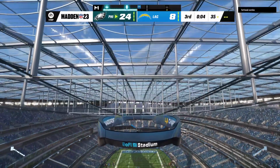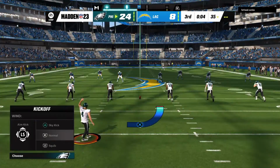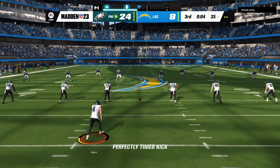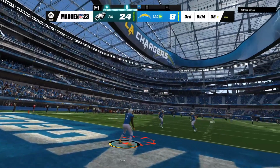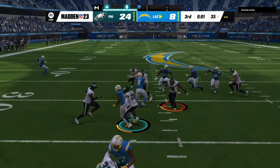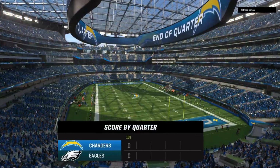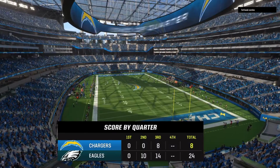Chargers 8. Jake Elliott to kick off for Philadelphia. Now after the touchdown, here's Elliott on to kick it away. From his end zone, here comes Carter. And he will be taken down here on the return on what will wind up being the final play of this third quarter. 3 quarters in the books.